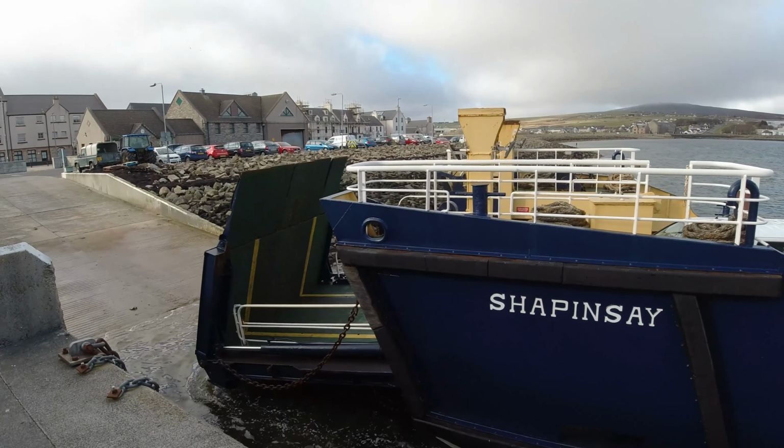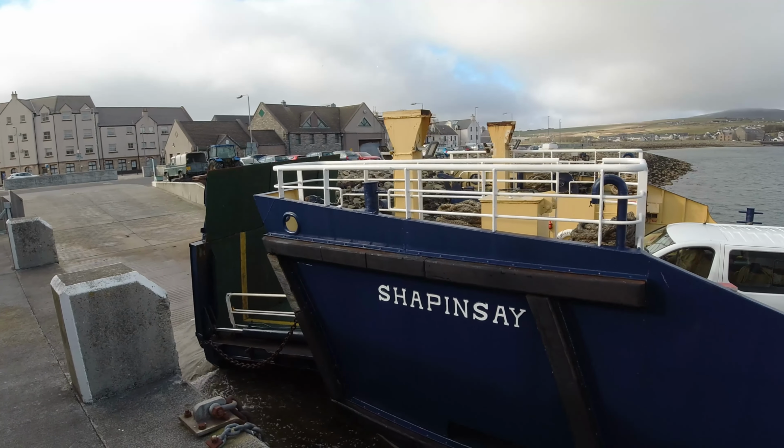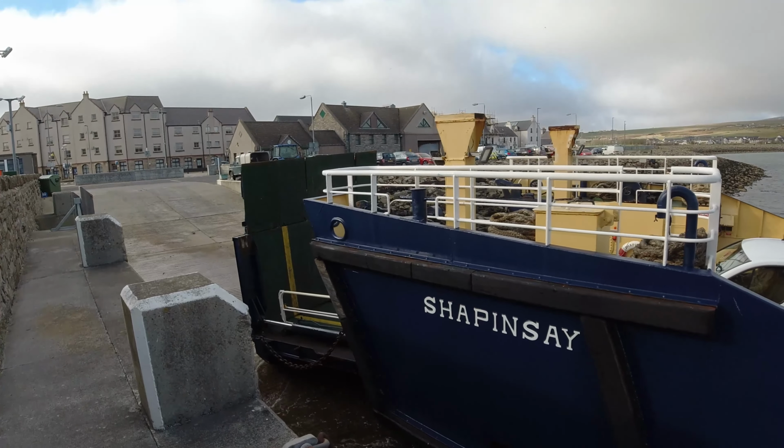And can now fit approximately 12 cars onto the single vehicle deck, and 91 passengers who are provided with a lounge and some decent deck space above that.